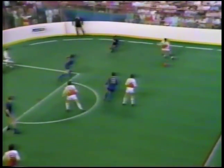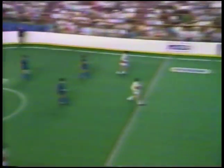1:55 to go. The crowd trying to urge on the Blast. Chinapoo blocked by Gorsuch and out of play.